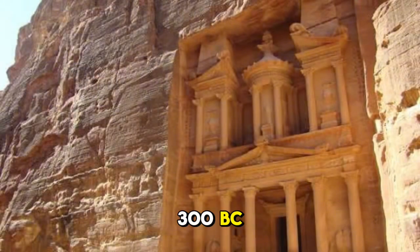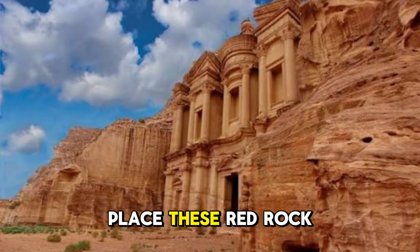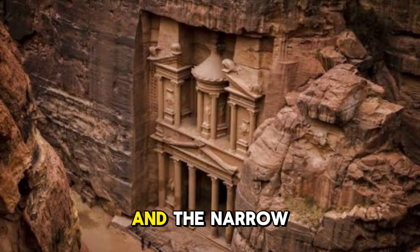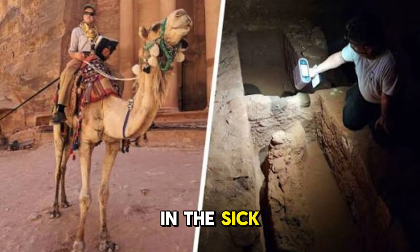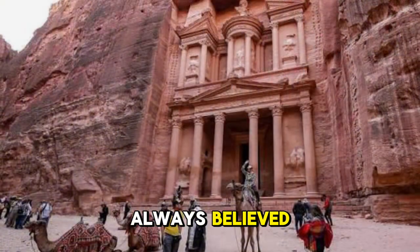Around 300 BC, they decided to settle down. They picked this place, these red rock canyons. Why here? Water. There were springs in the rocks, and the narrow canyon made defense easy. One small group of warriors could hold off an army in the Siq. Therefore, Petra was born. That's what we always believed.